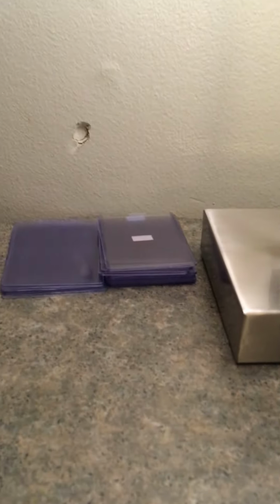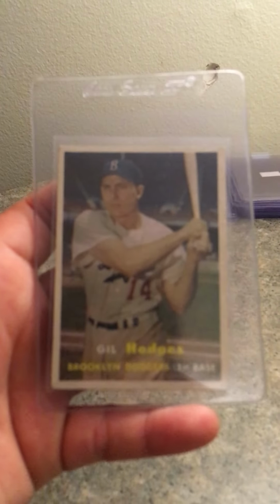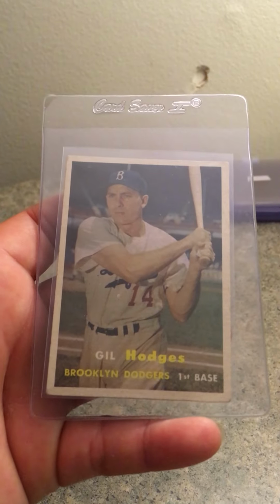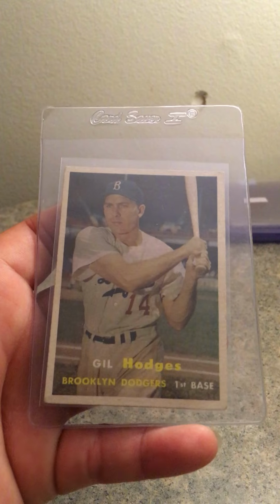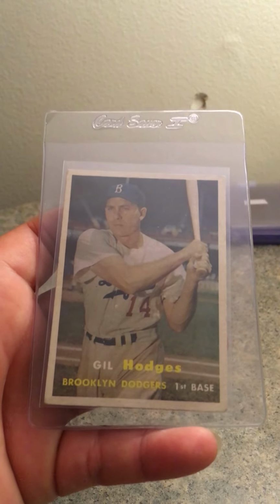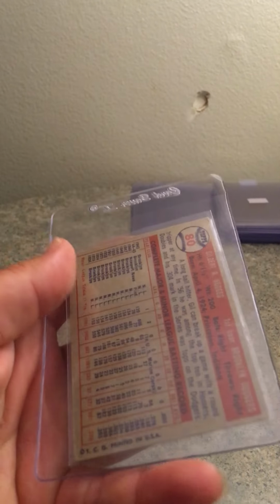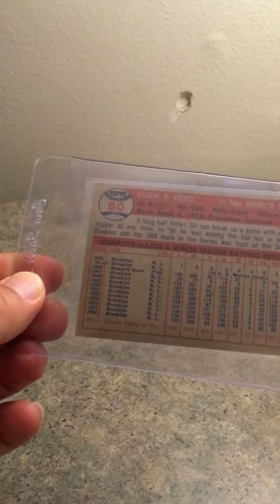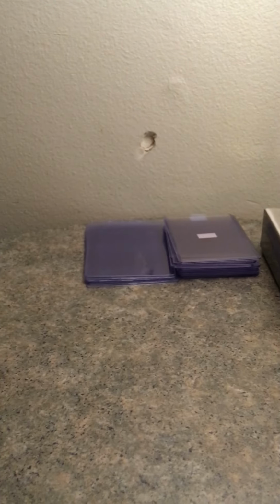Alright, next we're going to move into some vintage that I picked up from my old neighbor. 57 Gil Hodges. This was in a GMA 4.5 slab. I cracked it out of that slab this morning. It has some surface issues. There's a few dents. There's a couple of little creases, wrinkles. Not call them creases because they don't go through to the back. Little wrinkles. But a solid vintage 57 Hodges.